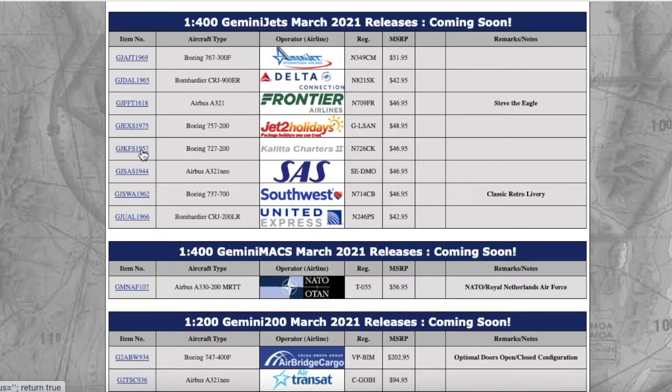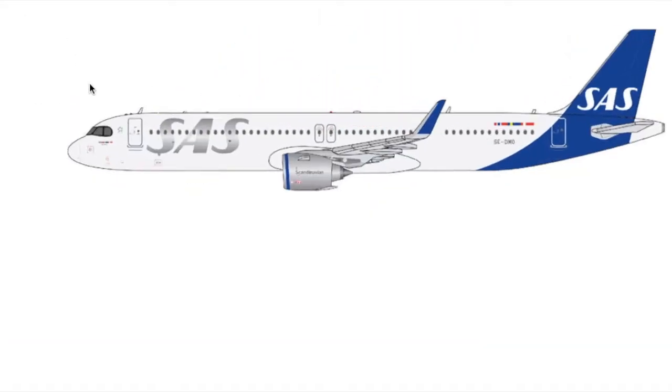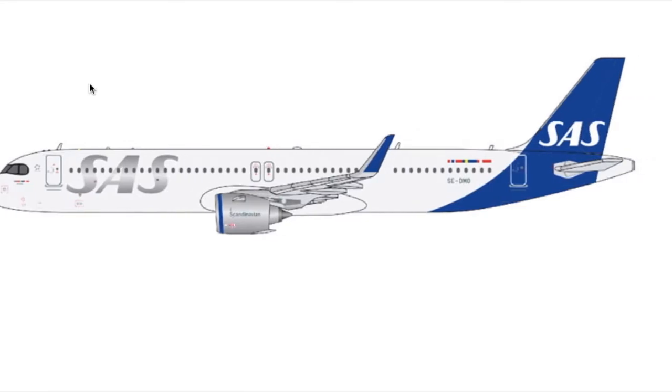But yeah, moving on online, we have an SAS. This actually isn't an SAS aircraft that I need. It's an SAS Airbus A321neo. This is what it looks like. It's in SAS's new livery, of course. Now, I'm a sucker for SAS's new livery. I absolutely love it, especially when it glimmers in the sunshine. The livery just looks awesome.